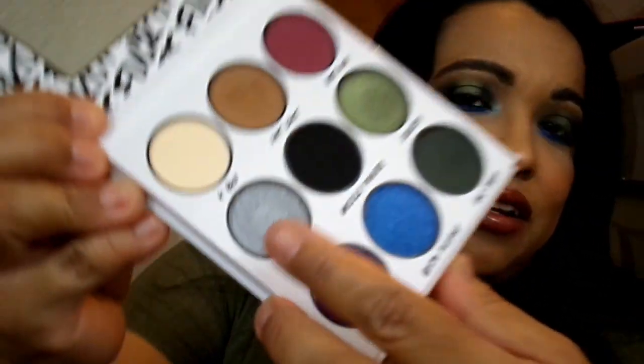Now I'm going to take this shade right here that's called IDGAF. And let me tell you guys, I thought that was a silver straight up when I first looked at it. That's what it looks like in the pan. But when you apply it on the eye, it is like an icy silvery blue. It is gorgeous. I was like, oh my God, this is like a winter icy blue. It's so pretty. I did not expect that. It just blew me out of the water.